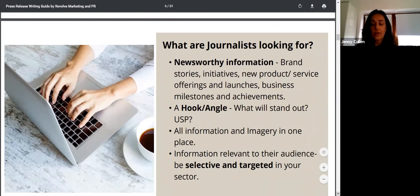Journalists are looking for newsworthy information. They want stories, maybe about a startup, as I mentioned before, or about a new product launch, but it doesn't always have to be that. It could be achievements, awards, milestones in your business. It's always important to have the hook or the angle, your USP, which is important. When that release goes out, you only get one chance really to attract that journalist's attention. And then opportunities follow after that.